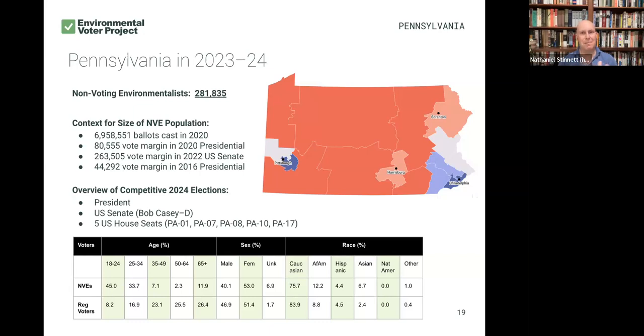We almost never see that men are more likely than women to care deeply about climate and the environment, but usually the gender gap is pretty small in most of the states now. But in some states, it's still pretty prevalent. And in Pennsylvania, that is certainly the case, although some of that has to do with that big unknown number that you see there. Also, look at this. Once again, people of color are disproportionately represented among these non-voting environmentalists. A lot of that is driven by Black voters in Pennsylvania and AAPI voters. It is not driven at all by Hispanic voters. Look at that.